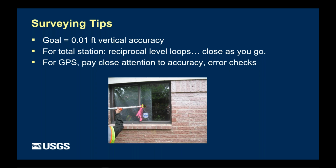For total station, we use reciprocal level loops. That means we start at a hub, survey what we're going to survey, close on that hub, and then we shoot to the next hub, and we'll run a second loop. And so every time we run to another hub, we're closing as we go. So we automatically know what our error is, and we're able to adjust out our error before we even start the next loop.